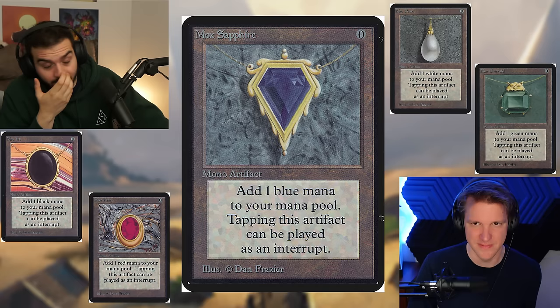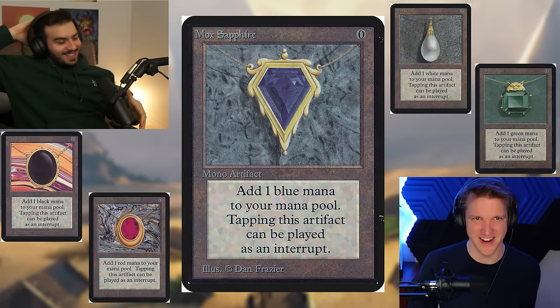An unlimited Mox Pearl right now sells for $2,100. That's actually insane though for a piece of cardboard. Yeah, for $90, I feel great about it.